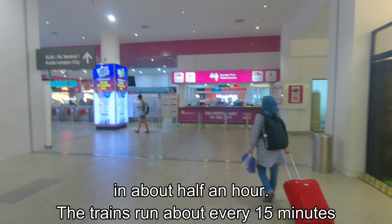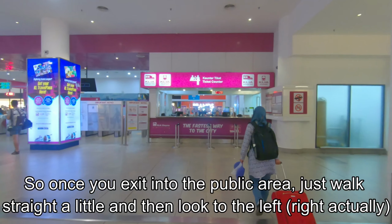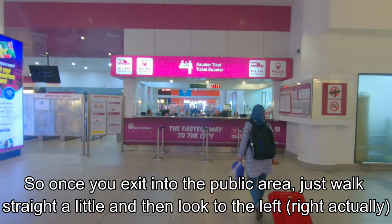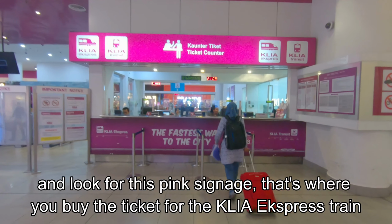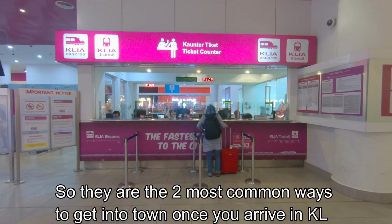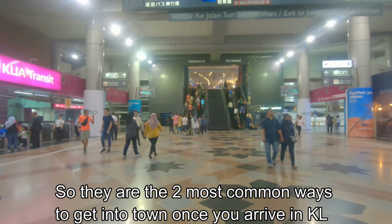The trains run about every 15 minutes, so once you exit out of immigration, collect your bags, once you exit into the public area, just walk straight ahead a little and then look to the left, and you'll see this pink signage. That's where you buy the ticket for the KLIA Express train. So they're the 2 most common ways to get into town once you arrive in KL.